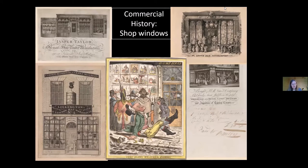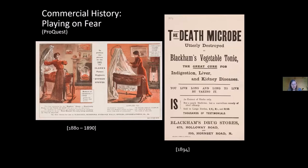Fascinating too are representations of window displays. Advertisements that prey on fear reveal the preoccupations of their age. Here, fear of noxious fumes and of death itself. The latter is simply averted by the use of Blackham's vegetable tonic.